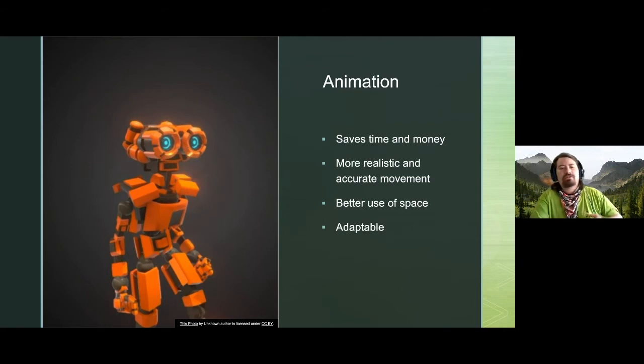Better use of space. If you have several objects within the animation, it interacts with them more accurately. It's easier to have it pick something up, move around, maybe throw something. Because the space can also be 3D rendered, it's all in a single ecosystem. So it all interacts within that ecosystem, and it will realize, okay, cool, I walked into a wall, I need to change direction, once you run it through a simulator or an animation setup. It will know these things and can easily adapt to that, and you get better and more accurate movement of space.